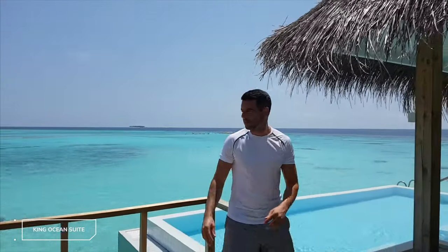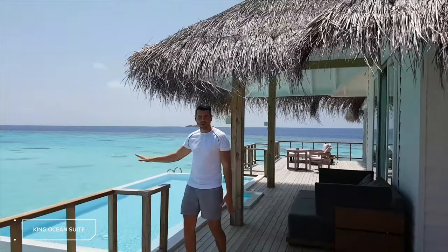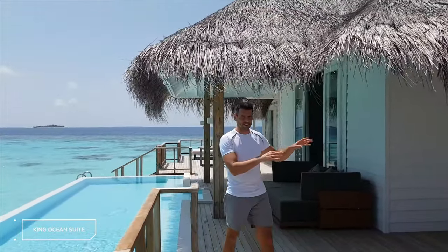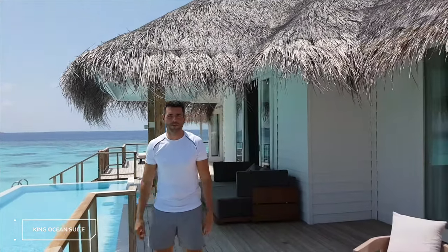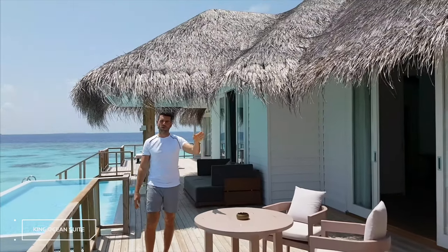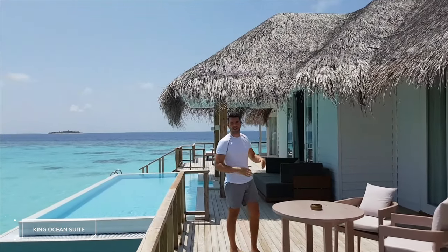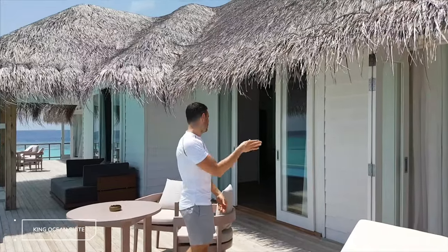So nice big infinity pool here, turquoise blue to match the lagoon. There's sun loungers, there's a sofa there, there's tables both sides. This is a two bedroom suite, so it's got two double bedrooms and two ensuite bathrooms. So two here and two over the other side with like a living room in the middle. So we'll take you in now to the first bathroom and the first bedroom.